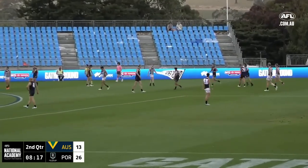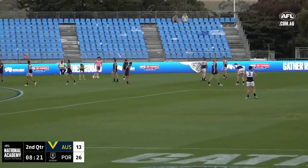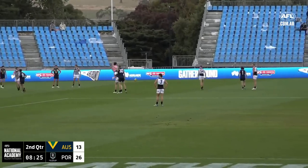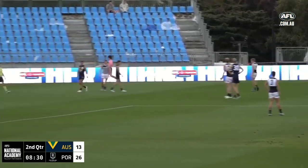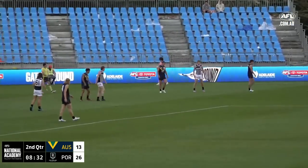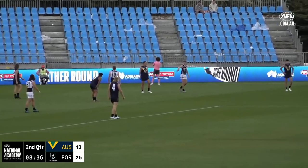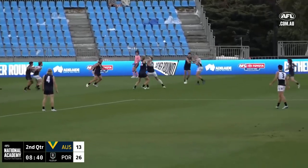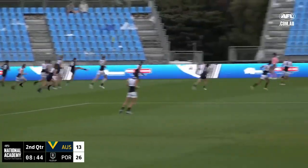25-minute quarters here this afternoon at Mount Barker. Port led by 12 points at quarter time. We've seen a goal apiece here in the second. Ollie Lord, all 4 goals for Port. Mitch Edwards back in ruck now for Australia. Up against Sam Hayes.